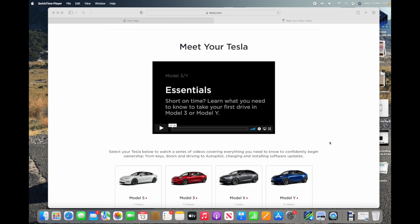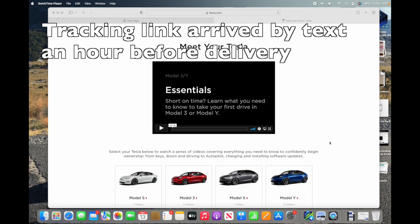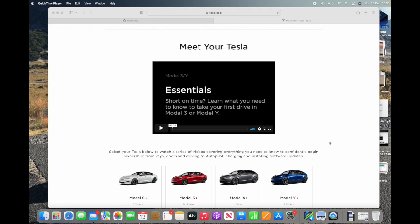It's D-Day, or T-Day, I should call it. The Tesla is arriving today. Tesla are delivering it to my home. They've very kindly given me a 3-hour window. There's no tracking link to figure out when it's going to arrive in that 3-hour window.